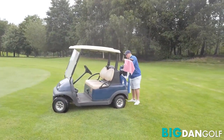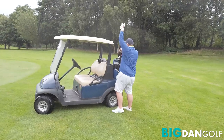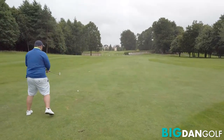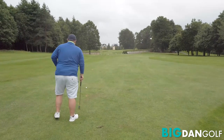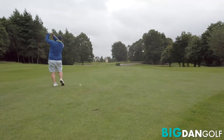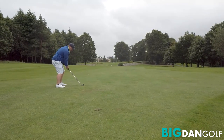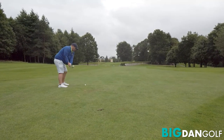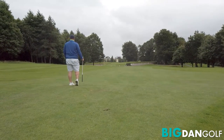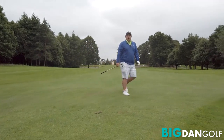So, 166 uphill. We'll have to try and launch this 7-iron up there, I think, and see how we go. Hope for the best, right. That wind is strong. Flag's not moving though. Right. Down. Down. Or up. Oh. Just shy of the green. I'll take that from there. Not bad.